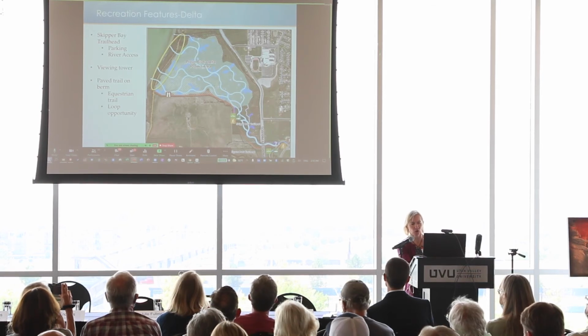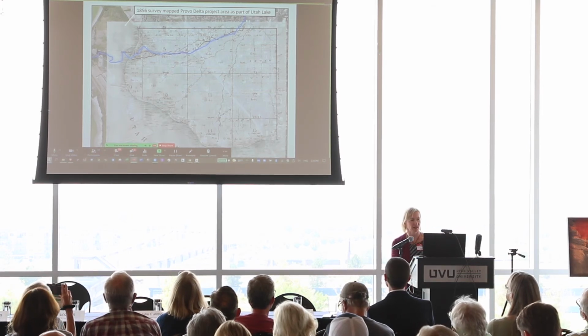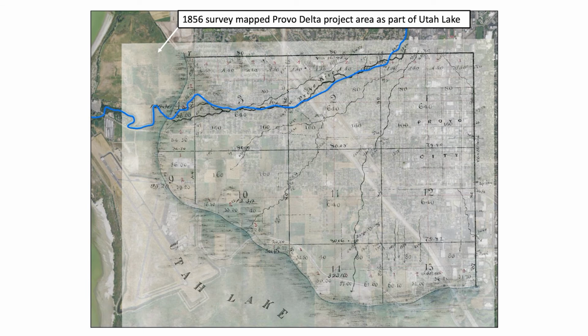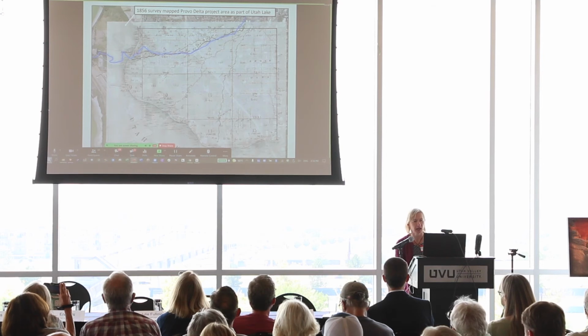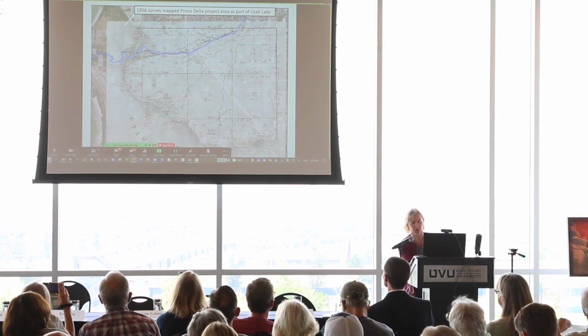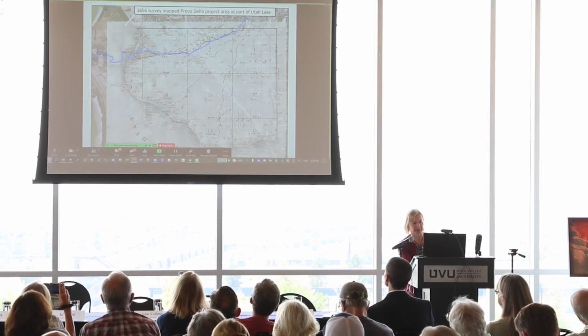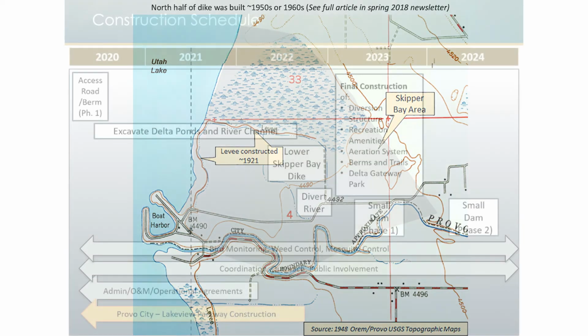And when I say new, there's that Stephen King quote, I think, everything old is new again, because our project is happening in the very upper left on this slide, and in 1856, it was mapped as being in the bed of Utah Lake. For that matter, so was the lower mile of the existing Provo River, which has been turned into land with diking and levees and pumping. Makes sense at the time, but that's why the larval fish are getting stuck, because there's no gradient, because it's literally part of the lake in its natural state. And so we're restoring not just the river, but also a historic bay and shoreline, Skipper Bay of Utah Lake.